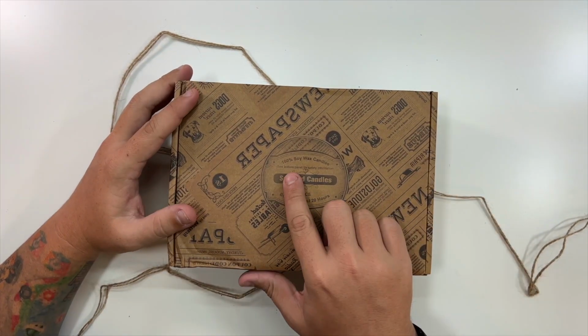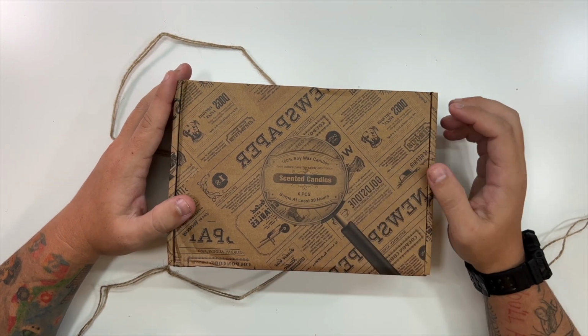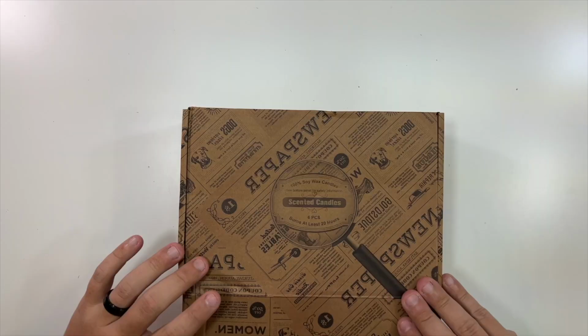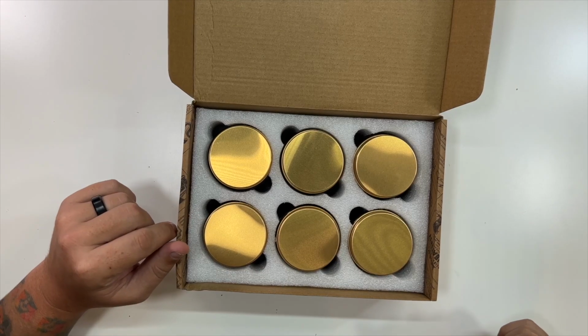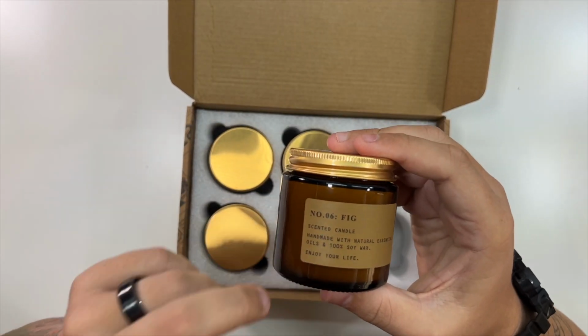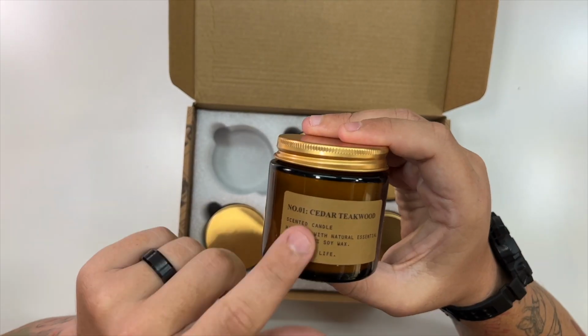So these are 100% soy wax candles. They are scented, 6 of them, and they burn at least 20 hours. Wow. Open it right up, and then there's 6 candles in here. So the first candle is, well, this is number 6. Hold on. Is this number 1? Hey. So this is number 1.